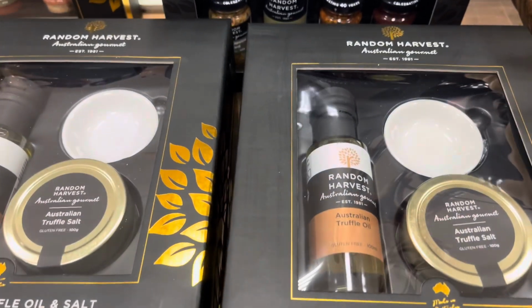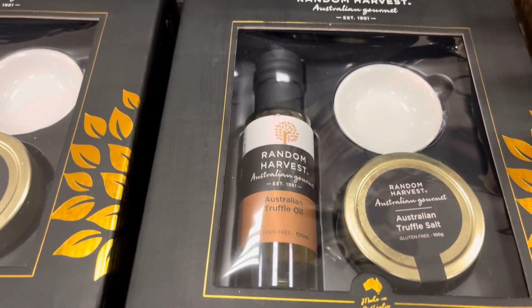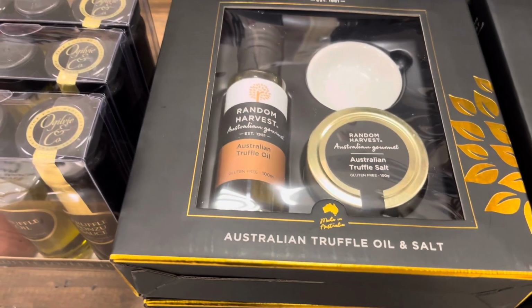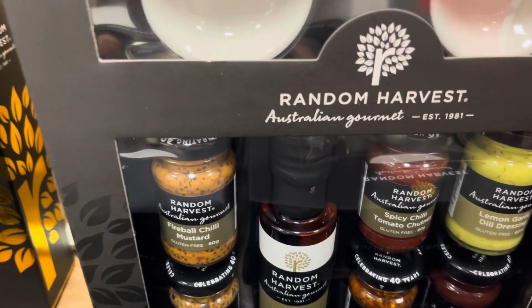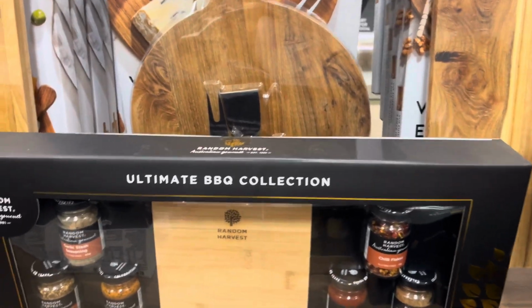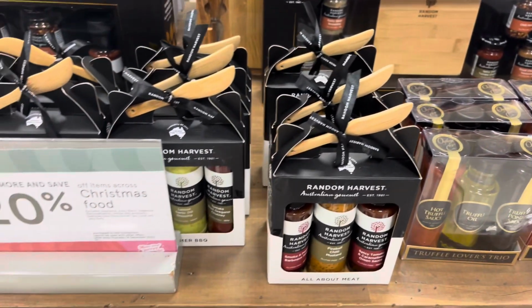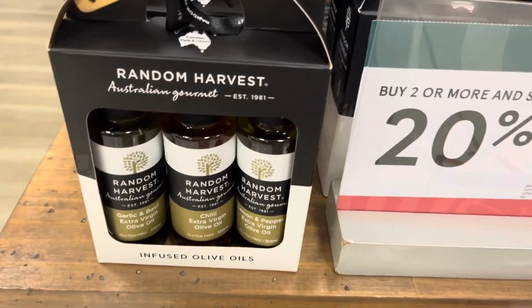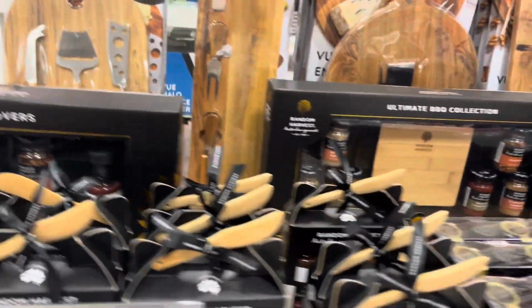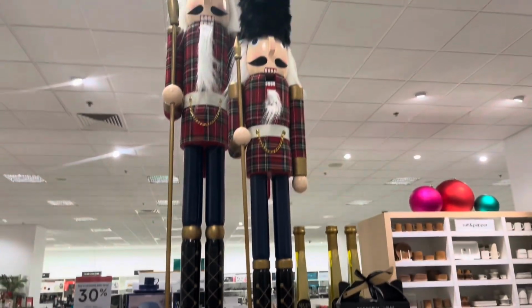Some little gift packs. Truffle oil, truffle salt. There's some chutneys, some dressings. Mustard, some rubs. Here we go, the ultimate barbecue collection. And look at the gorgeous nutcrackers, would you? Aren't they just sweet?